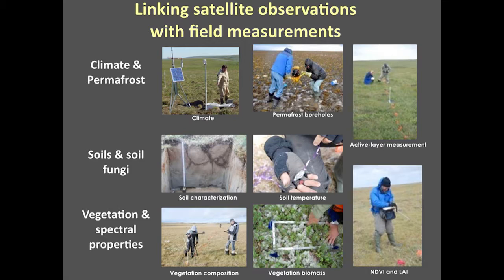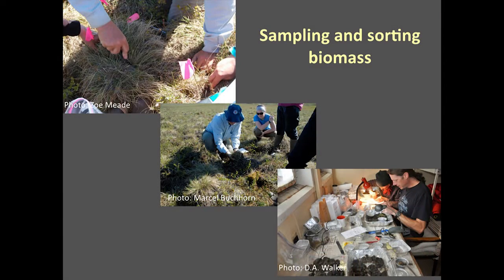So we had climate and permafrost studies, soils and soil fungi studies, and then a lot of studies related to vegetation and spectral measurements, which means just how the ground reflects light and energy. And we were doing that with handheld spectrometers. I was involved mostly with the vegetation piece. We were looking at the diversity of species and the amount of biomass. We would just clip out small pieces of tundra, sort out all the components of the tundra and weigh it, and we came up with measurements of biomass, how much phytomass is there per area of tundra.